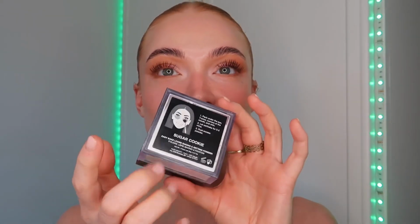Right, we have finished the eye look. I am obsessed with this little natural glam we've got going on. With the powder, I'm going to be taking the Huda Beauty loose setting powder in the shade Sugar Cookie. This is a white translucent powder, so if you are very pale, I always recommend going for a translucent powder because you can't go wrong. This is my shade, do you know what I mean? This right here is my skin colour.